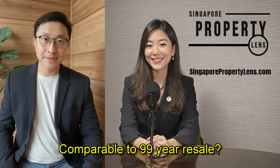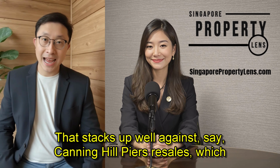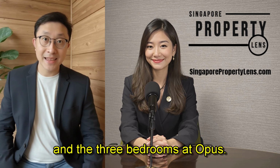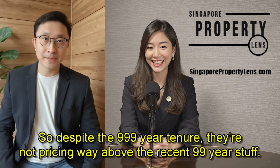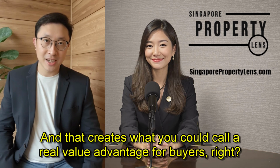Oh, really? Comparable to 99-year resale? Yes, take their 2-bedroom units, starting around $2.17 million. That stacks up well against, say, Canning Hill Piers resales, which average maybe $2.66 million for 2-bedders or Union Square residences, median around $2.23 million for their 99-year units, and the 3-bedrooms at Opus. They seem aligned with resale prices at places like Riviere or Avenir, which are often around the 3.4 million mark. So despite the 999-year tenure, they're not pricing way above the recent 99-year stuff. Exactly. And that creates what you could call a real value advantage for buyers, right?